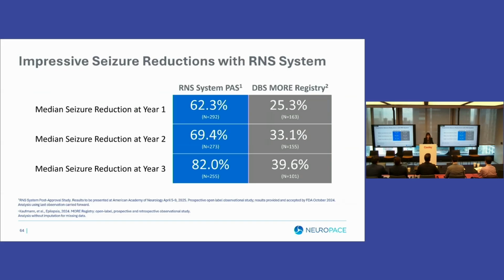And this represents current contemporary medical practice. These publications on the MORE registry are very recent. They're from 2024.